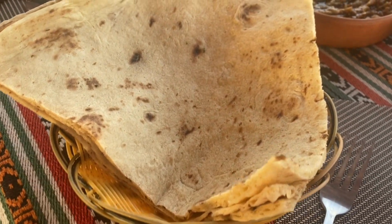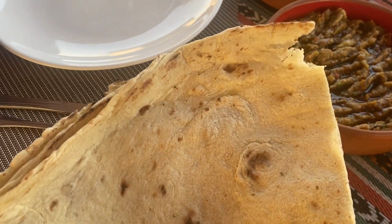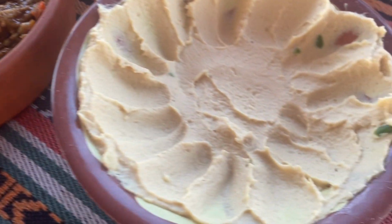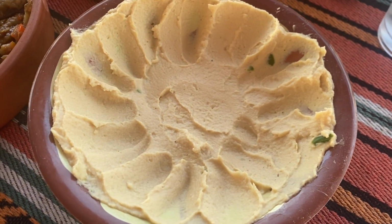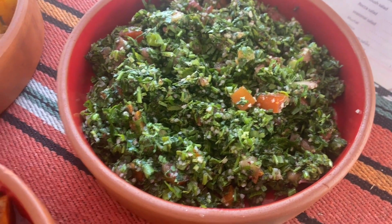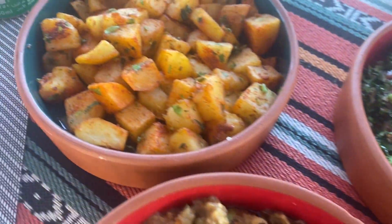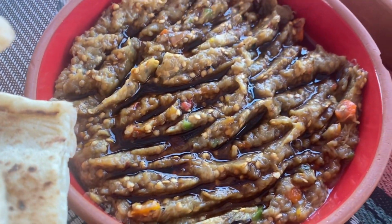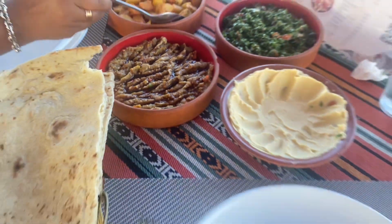That's a traditional Jordanian bread, all made by local ladies. That's the traditional Jordanian hummus. This is tabbouleh. It's parsley chopped up with tomato, onion. Traditional starters. Spicy potato. And that's the baba ganoush. Afiyet olsun.